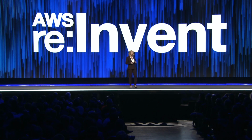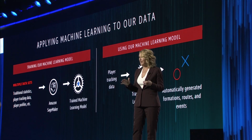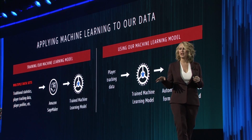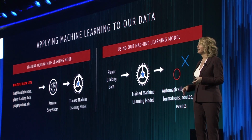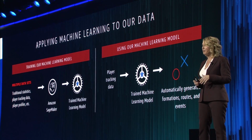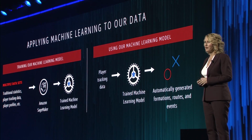So applying machine learning to our data will start, very much as you were just hearing, with the learning model. First, we need to train the learning model. Take all the data that you traditionally think about, the traditional stats like down and distance, and combine it with other data elements like field condition and weather, things that right now might not seem, to the human mind, even correlated. Feed that into Amazon SageMaker, let our model learn, and then begin to pump in additional information, have it trained, test and adjust. Ultimately the goal is to automatically generate all the formations, routes, and events.